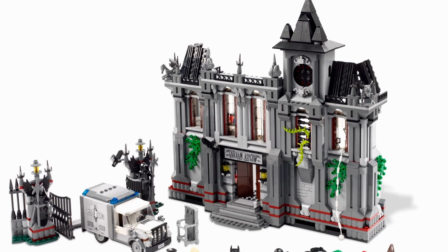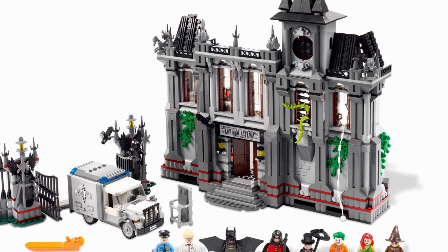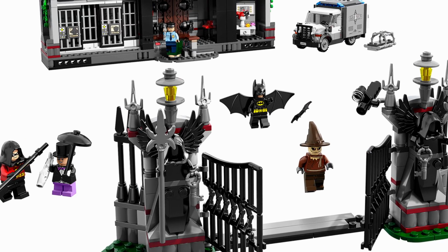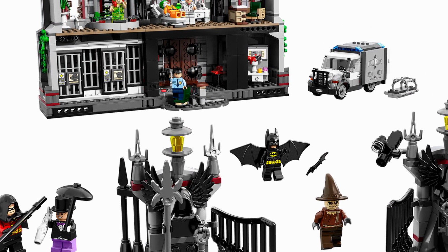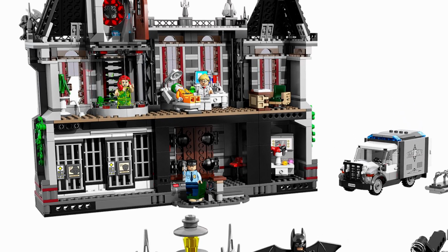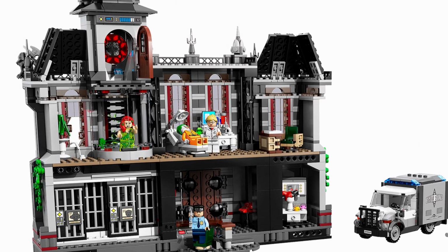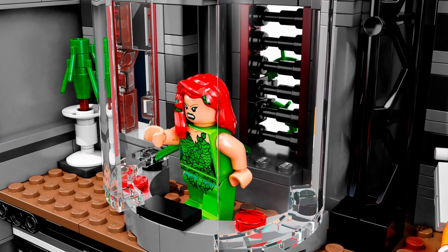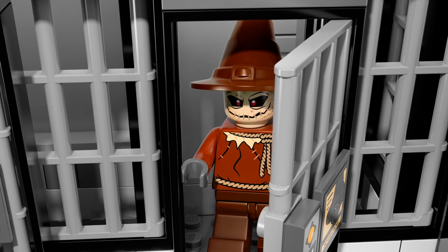However, after comparing the details, I don't think there's any denying that the Breakout version is a better fit for this Halloween list. It has details such as gargoyles, a strap-in stretcher to control the Joker, creepy statues, broken windows, and a darker aesthetic overall. Inside you'll find prison cells, as well as a laboratory for Dr. Harleen Quinzel. The set also has great minifigures, including a rather creepy scarecrow.